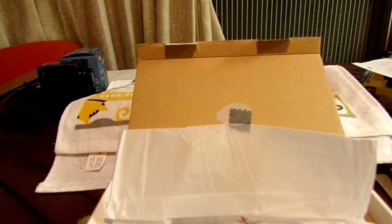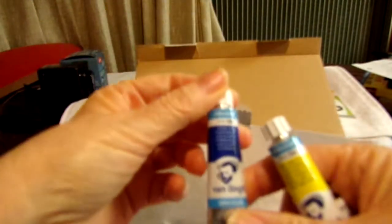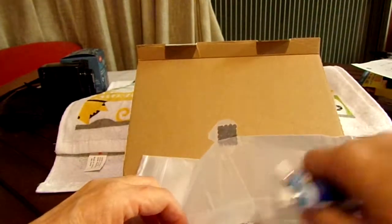Let me see if I can see the colors on this here. I can't see what the color is. I know it's a blue. The writing is very small. Well, it looks like one is blue. One is yellow. And one is white? No, green? Yeah, green. Well, there's only one way to do this. Shoot. I'm going to open up the thing. Well, anyway, we'll go through the rest of the box.